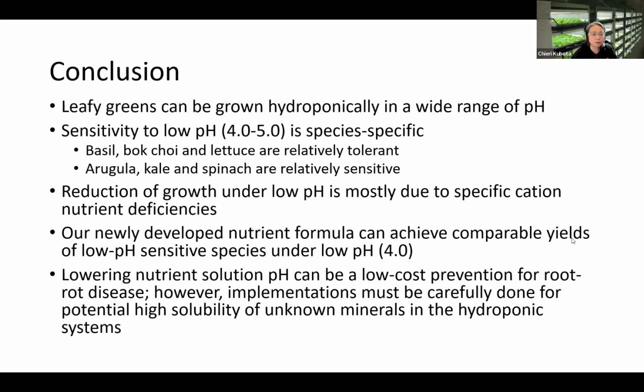So, conclusion: leafy greens can be grown hydroponically in a wide range of pH, and some species are very sensitive in the range of 4.0 to 5.0. Basil, bok choy, and lettuce are relatively tolerant, and arugula, kale, and spinach are relatively sensitive. Reduction of growth under low pH is mostly due to specific cation nutrient deficiencies. Our newly developed nutrient formula can achieve comparable yields of low pH sensitive species. Arugula and spinach reached a comparable yield. Kale didn't respond, but it's already a mild reduction. So I think we are okay with that.